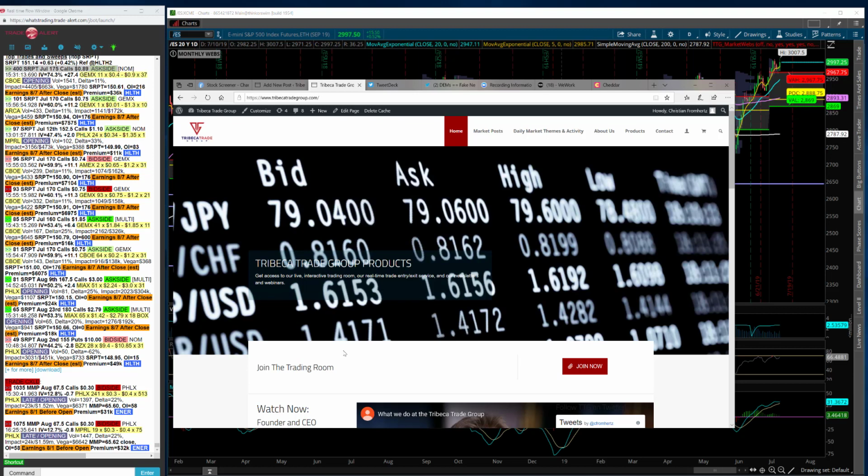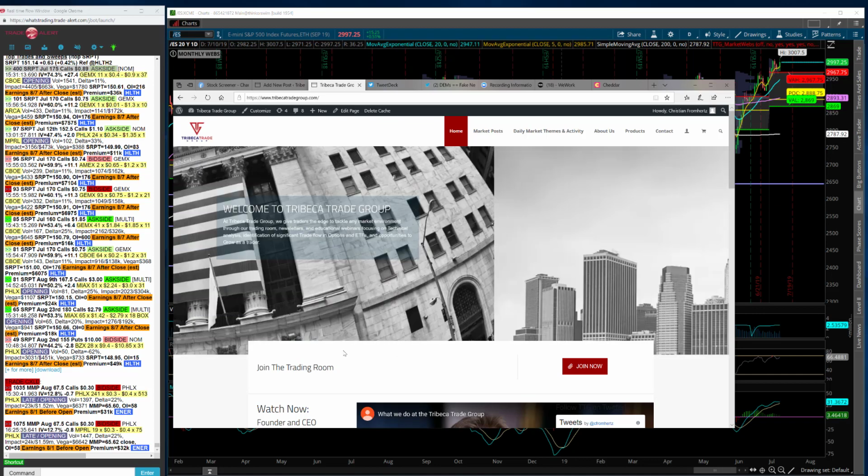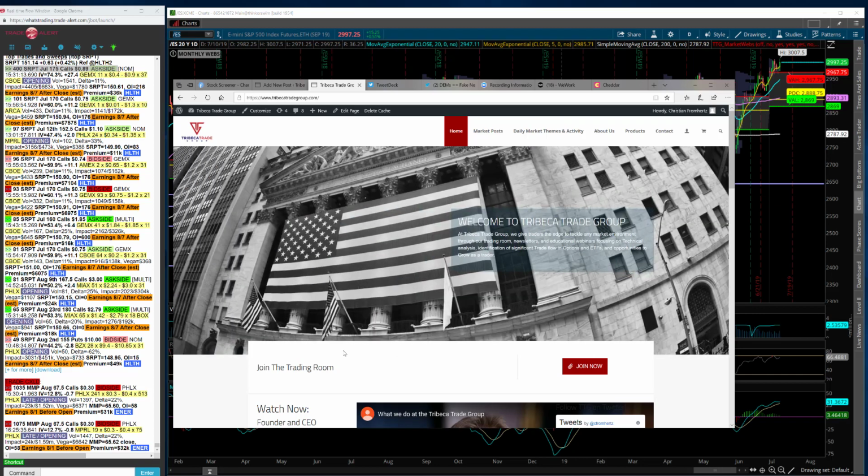Small caps lagged a little bit. They looked to be a bit of a trouble area this morning, but they hung in there and finished green on the day. But they did slip to red territory a little bit earlier.